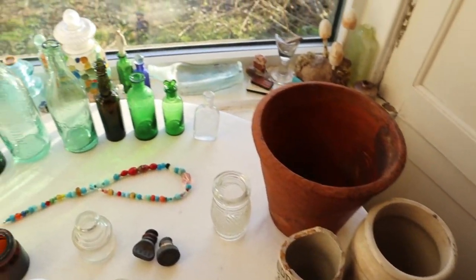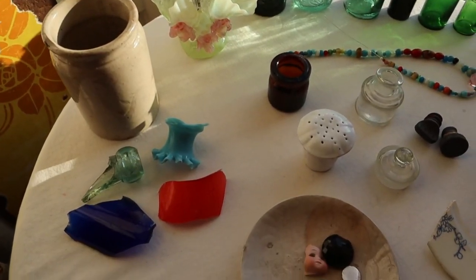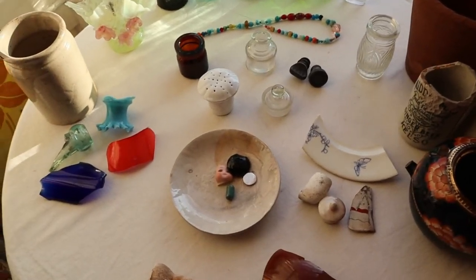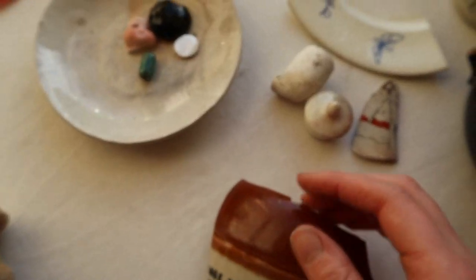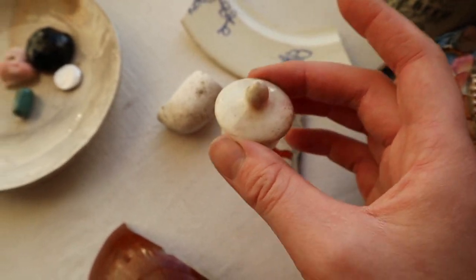Things, and some things that we've not found before. That's always good. It is, yes. We've got making things as well, which is also always good. Where should we start? We've got a child's lid, which we find one of pretty much every time we go out.